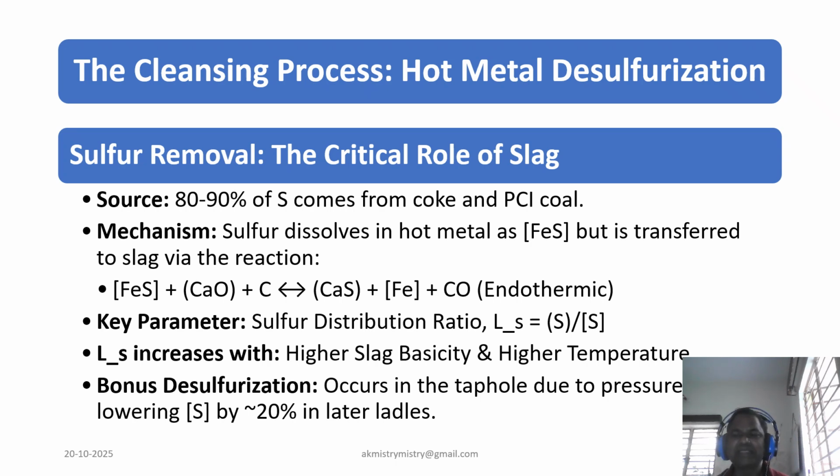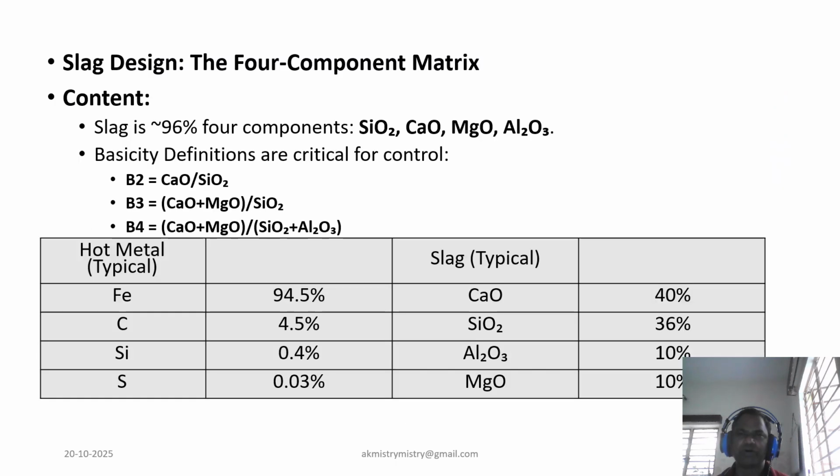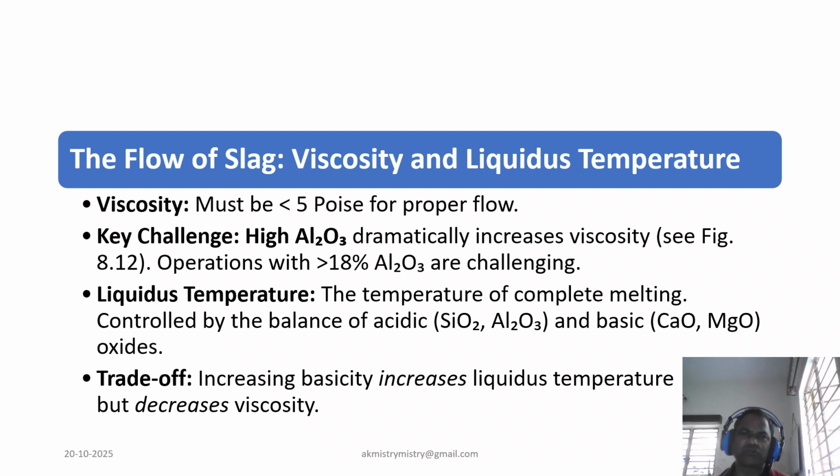Now, slag is a designed product. Over 90% of it is just four components: silica, calcium oxide, magnesia, and alumina. We define its character using basicity ratios like B2 and B3. A typical slag has about 40% CaO and 36% SiO2, balancing fluidity and melting point. So the slag flow properties are controlled by these components.